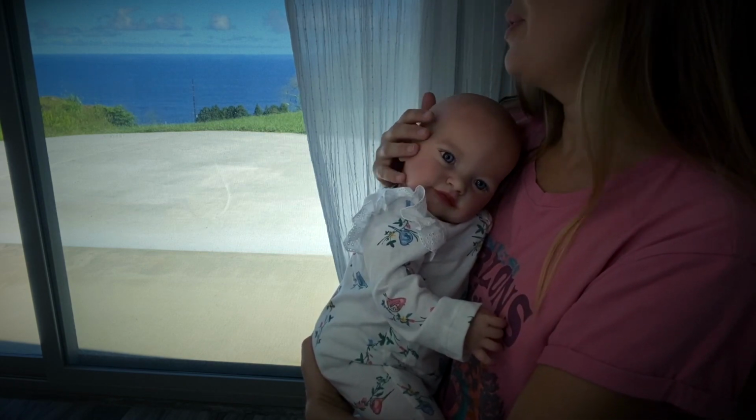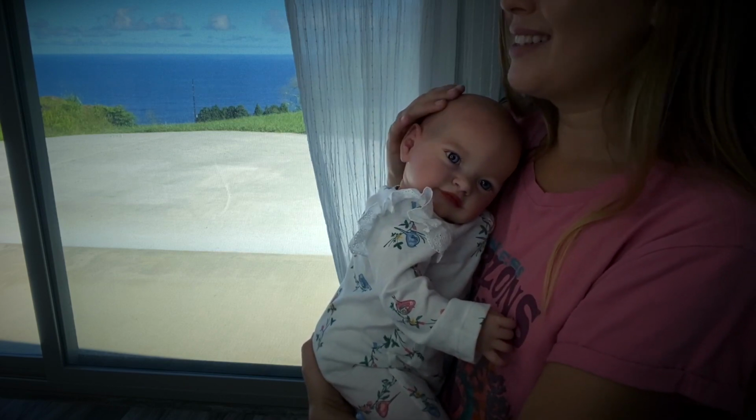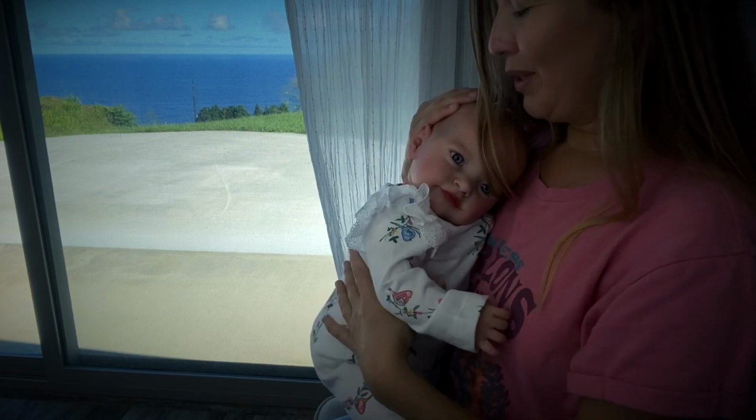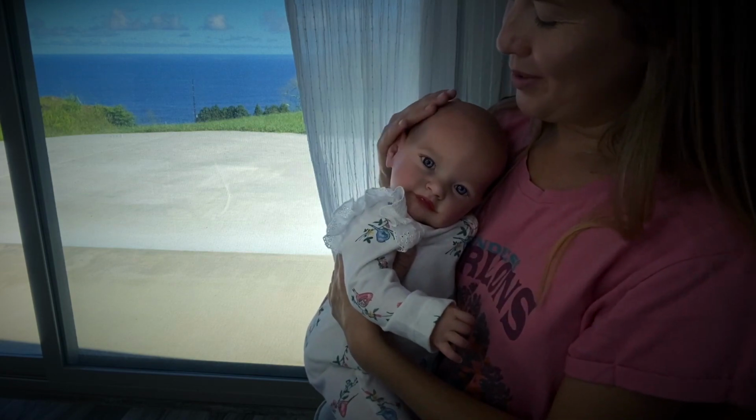Like I said, it's beautiful weather today, very sunny, but it is a little chilly since it's fall now and the temperatures are cooling down. So we'll be putting something warm on baby Skya today so she doesn't get sick anymore.